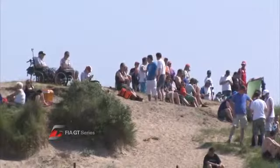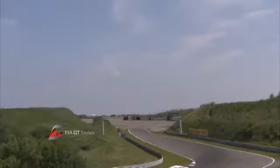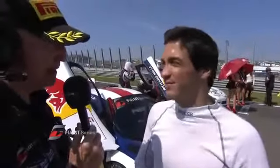So let's start off with Alvaro Parent. He and Sebastian Loeb had a disastrous start to yesterday's race. They started at the back of the grid. Alvaro Parent, pole position for the qualifying race yesterday, back of the grid for today's feature race.